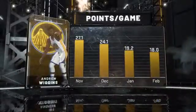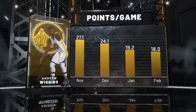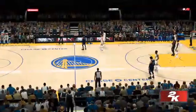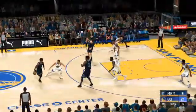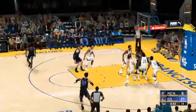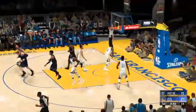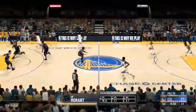Just a quick look now at how the point totals have looked over the last few months for Wiggins. It's been surprising to me to see him take a little bit of a tumble lately in terms of what he's doing for them offensively. The points just haven't been there for him like they were a few months back. The defenses he's facing have adjusted to him, and he hasn't been able to make his own adjustments. Just another example of why you run plays through Morant.